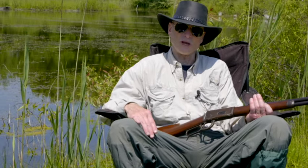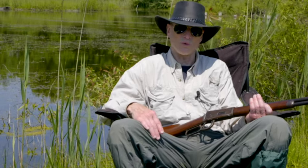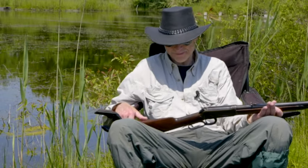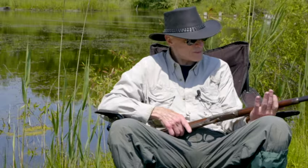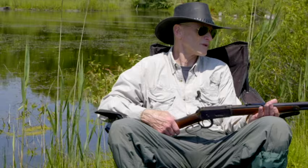So these were the guns to have back then, and I really don't think anything has really changed with the best deer hunting guns of 2024 and even into the future. You can't improve on the best. But anyway, this rifle's in pretty good shape. The stock's pretty nice, and it's got a few little blemishes and stuff, but other than that, it's still a good rifle.